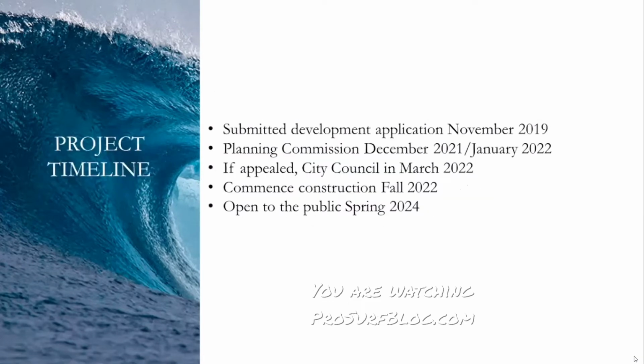Just a project timeline. So we submitted this application in November of 2019. We had hoped to be in planning commission this month. City of Oceanside has provided us with a new round of comments yesterday, so we have to work through those. Very unexpected, but we'll get through that. And the goal is to have this open to the public in spring of 2024. So with that, I will just turn to you guys. If you have any questions, please let me know.